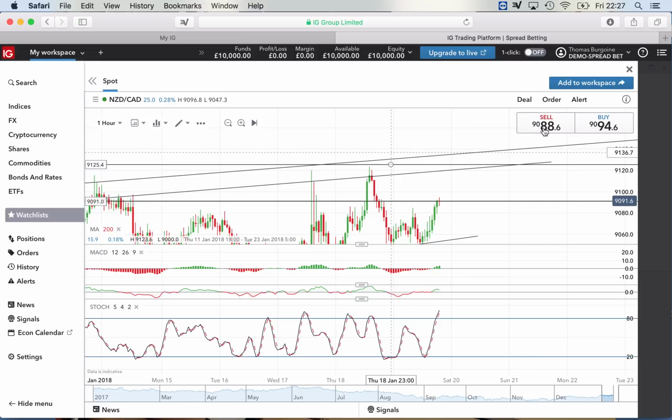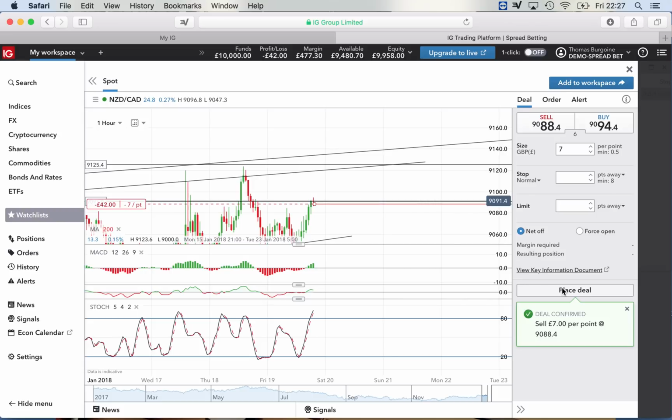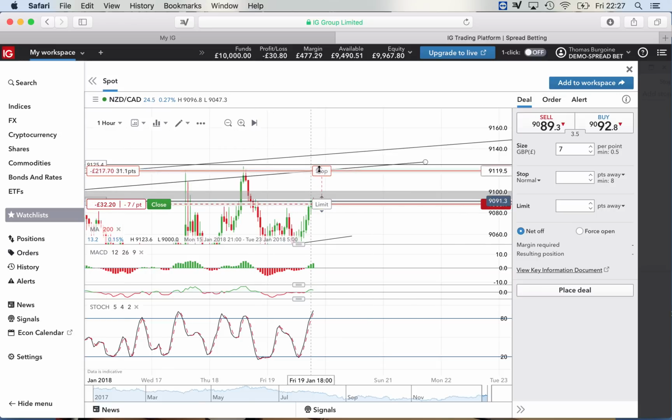So let's quickly do a sell. So let's go sell. So I'm going to round it down to 7 rather than 7.26. So let's go 7 pounds per pip to sell, place deal. So deal's confirmed, trade is on, and then we're going to put our stop in place. So our stop we're going to drag up and we're going to put it just on that line.